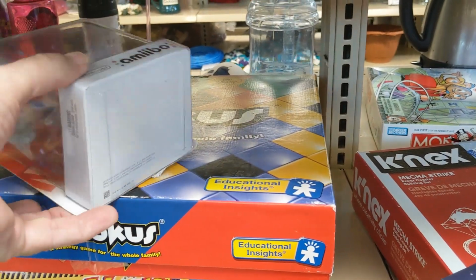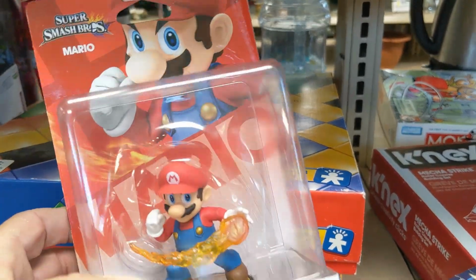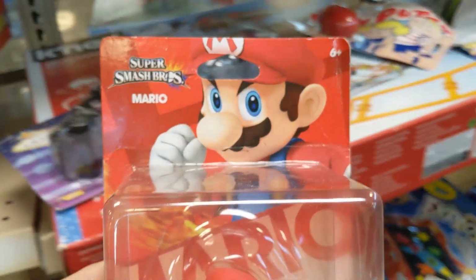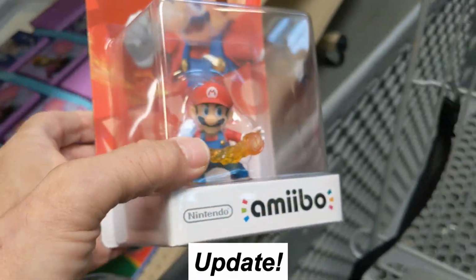Then I saw this Smash Brothers Mario. It was going for $4.99. I looked it up. They were selling for $20 online, so I put it in the cart.